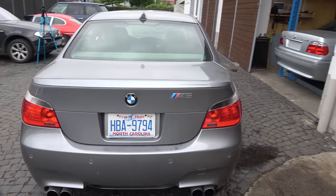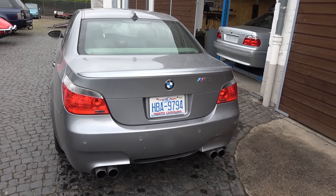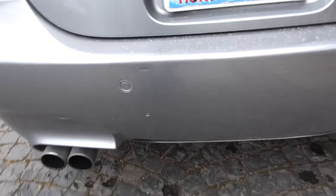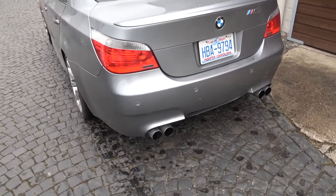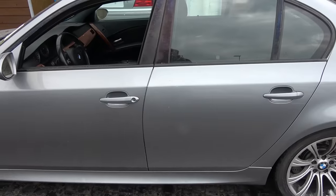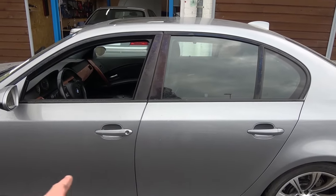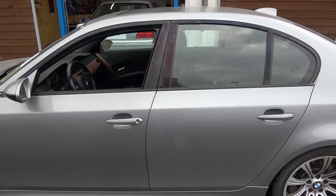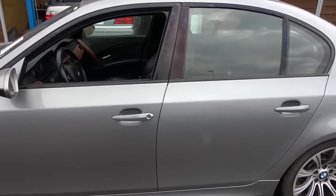Have the North Carolina plate. It's gonna go nicely on the wall in the garage. There's a small nick here that I already knew about. Let's see, and I don't know if you can see it, but the driver's door and the rear door are different color. So there was some painting going on there, but they're definitely different color.